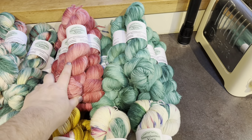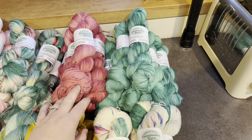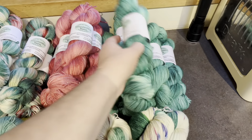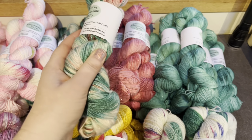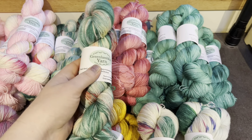This is Red Berries. The light's not quite right. It's looking a little bit washed out, I think the light must be blowing out. Anyway, that's Red Berries and Glossy Leaves. These are all on the sparkle base. And next to it is Holly Crown, which was a new one for, was it a new one last year or the year before? I'm not sure.